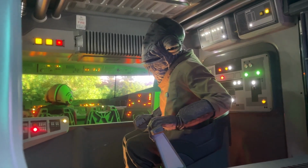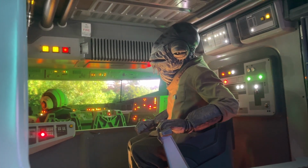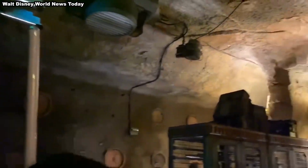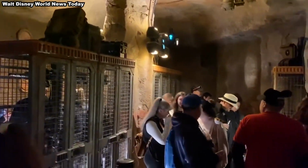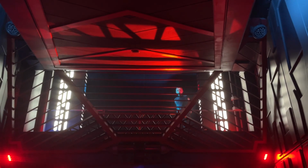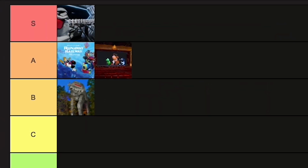The pre-shows alone are insane, essentially putting you in an entirely different ride system. There are a few more flaws, like most of the queue being pretty boring, but despite that, there's no denying that this is one of the best dark rides ever created. Even with its technical hiccups, I do believe this is the first ride here worthy of an S tier.